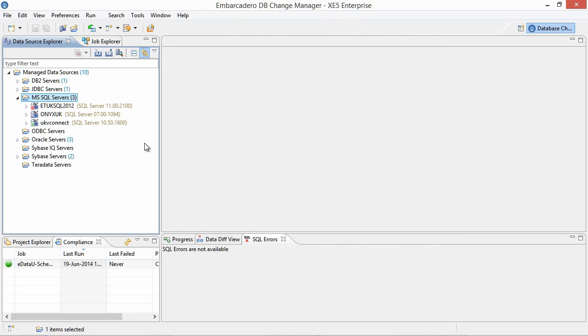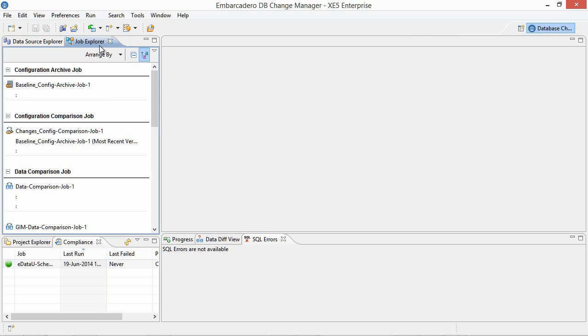The main part of the application is the Explorer windows here. In this instance we have a data source explorer, and all our data sources, as Mark mentioned earlier, can be managed by database platform, application type or any other group that you choose. In this instance I've got them grouped by database type, so I've got my SQL Servers and my Oracles here. You can also give them additional identifiers regarding whether they're production, test or development. The Job Explorer shows you what jobs have been run, and you can navigate through those and see what's available.